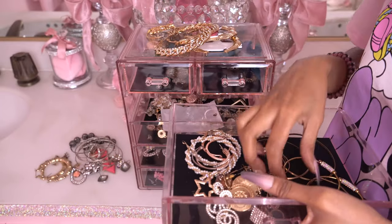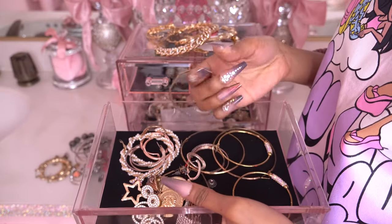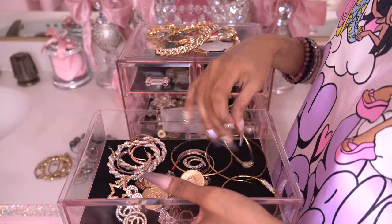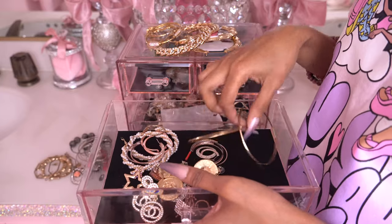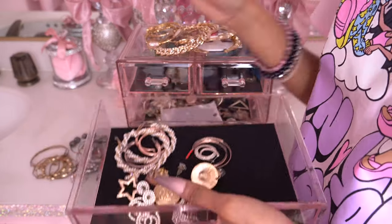So, let's see. I have this geometric one. Don't wear it at all. It needs to go. And then these hoops. I like these. I'm going to keep them. These really big gold ones. I need to buy another pair of these because they're tarnished. So bye.